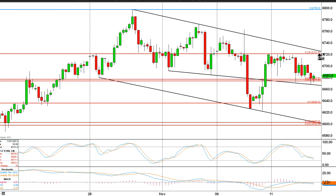We're going to need to see a close, or at least a really good breakthrough, of the 67.20, 67.25 area, which is this upper trend line where I've got my cursor at the moment. Only a break above there is going to really change that negative outlook, and then see us heading higher, certainly into the high 6700s, and possibly even a retest of that 67.98 high that we saw back in October.